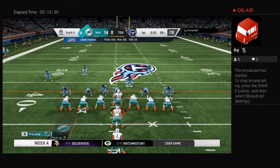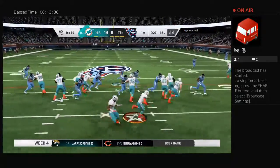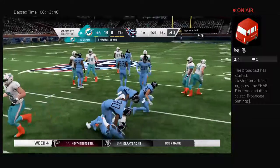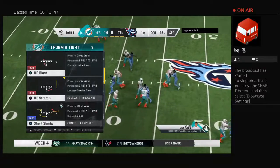A good run, got 7 on first. Here's 2nd and 3. Now a give, right side. Grant. And this time he's not going anywhere. They'll get him down right at the line of scrimmage. The tackle is made by Micah Hyde.